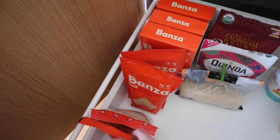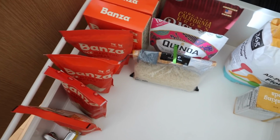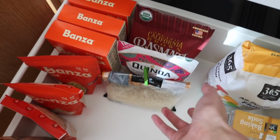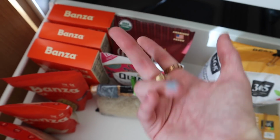I've had the Spans and stuff. They send me a lot of stuff, but I don't typically cook that often. Add a protein and a veggie and I'll be set. Again, I have some quinoa and some rice. I won't buy any more rice until this is done. Even though this is brown rice, for example, I want to finish it before I purchase more rice.